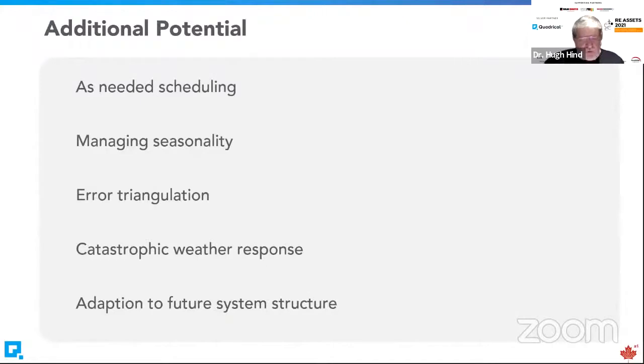Since we're running out of time on the talk, I'm simply going to mention some other areas where digital twins have potential to provide value. The predictive capability of digital twins allows the creation of as-needed scheduling, for example, for panel cleaning. The ability of certain machine learning models to learn both long-term and short-term behavior allows for models accounting for seasonal variations. Using digital twins at different levels of the plant hierarchy enables error triangulation. Did the panel degrade, or is it the fact that the sensor has become uncalibrated? In the longer term, using digital twins with weather data allows us to learn patterns that predict catastrophic events like hailstorms. And there's always the capability of adapting to changes in the plant structure itself.